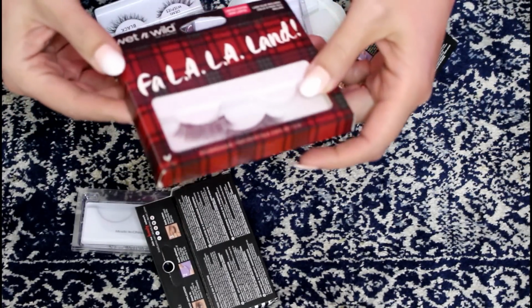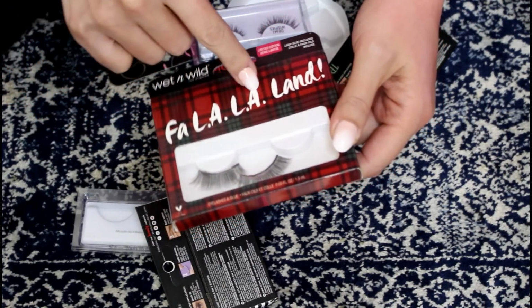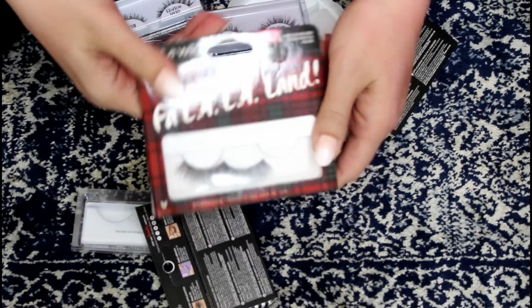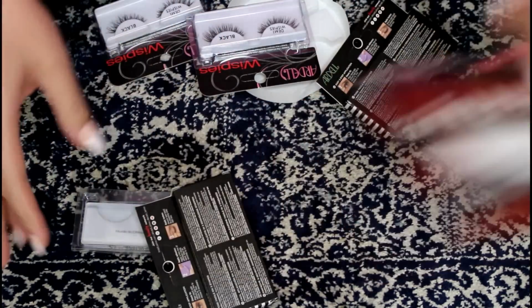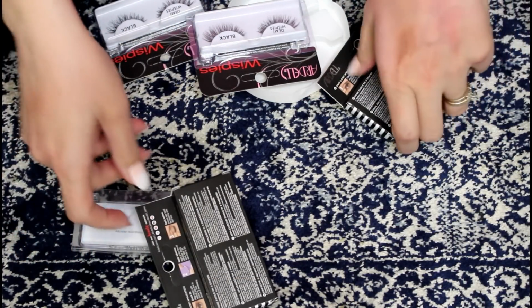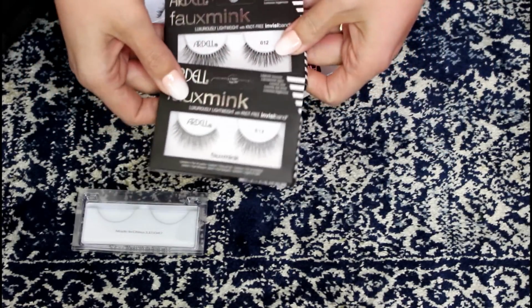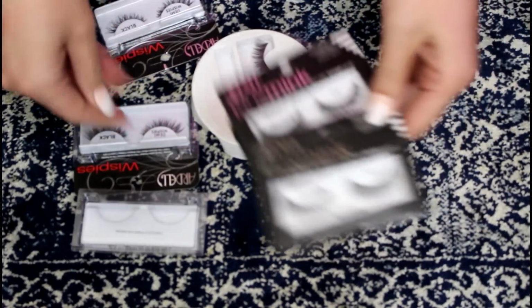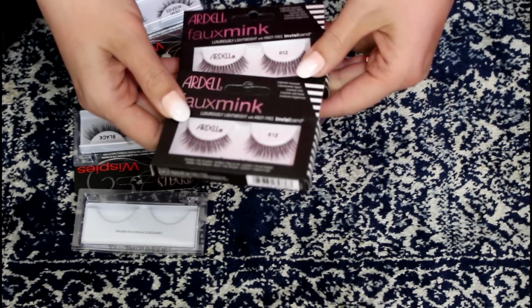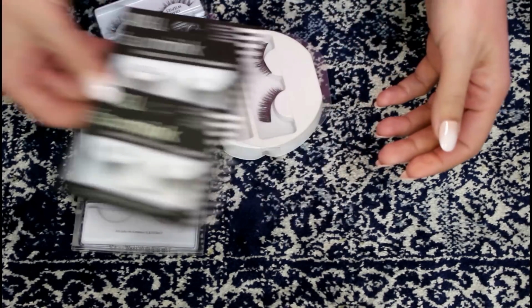Here's another one of the Wet n Wild, but this was a different style. This was the FAVE LA Land. Okay, really super weird marketing on their part. Anyways, these can go. I wore them once, I didn't love them. I've got some Ardell ones here. I really need some more foaming lashes because I thought I had a ton more than this. Anyways, I've got 2. They're both 812s. I love all of the foaming lashes though from Ardell. So those are both brand new.